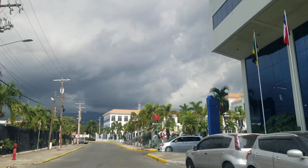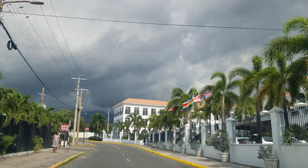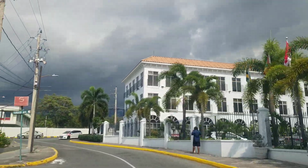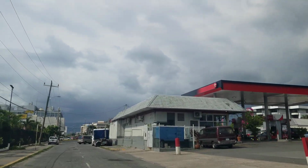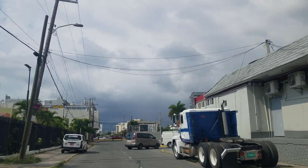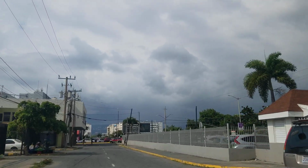Basically, it's like the Wall Street in New York, where all the business takes place, or it's a major financial business place. That's what Jamaica is. So we are on St. Lucia Avenue, and we're turning left onto Tobago Avenue. So what I mean is, in Jamaica, it's New Kingston, the equivalent of what Wall Street is in New York. So this is now Tobago Avenue.